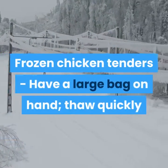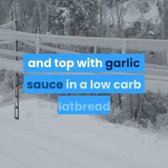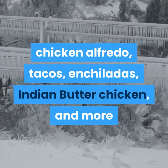Frozen chicken tenders, have a large bag on hand, thaw quickly and grill, sauté, mix with veggies and top with garlic sauce in a low-carb flatbread, use in chicken piccata, chicken alfredo, tacos, enchiladas, Indian butter chicken, and more.